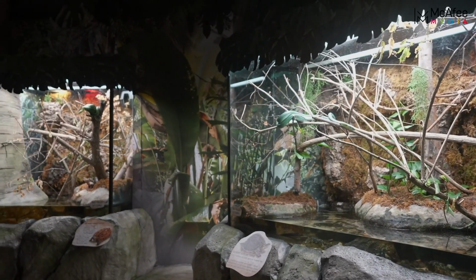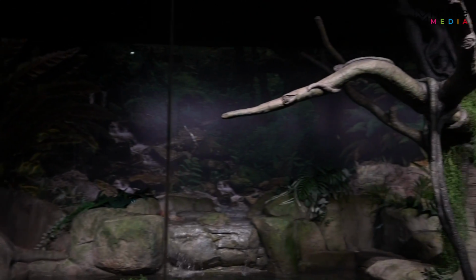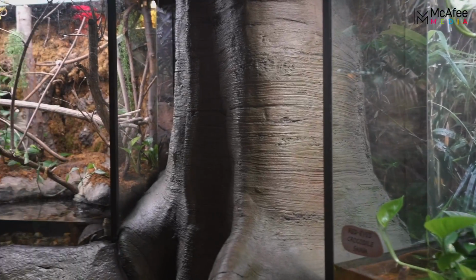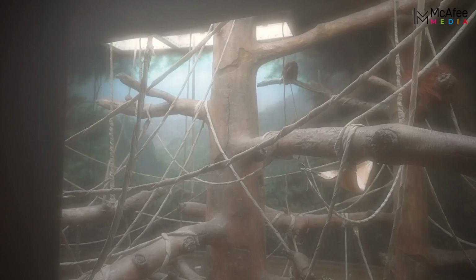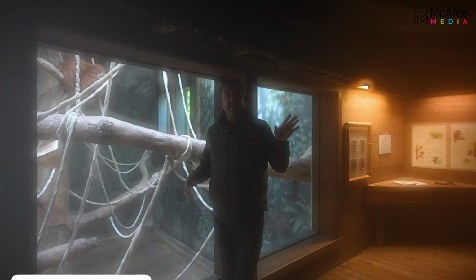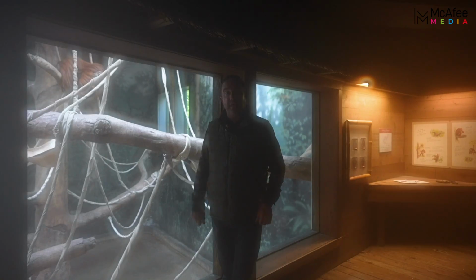So in 1992, zoo officials announced plans for a new Indonesian rainforest area. They raised $5.5 million in the first year, and phase one was this jungle dome. After the Jungle Dome in 1994, phase two was Orangutan Valley in 1995. Phase three in 1996 was the Tiger Forest, so let's go check that one out.